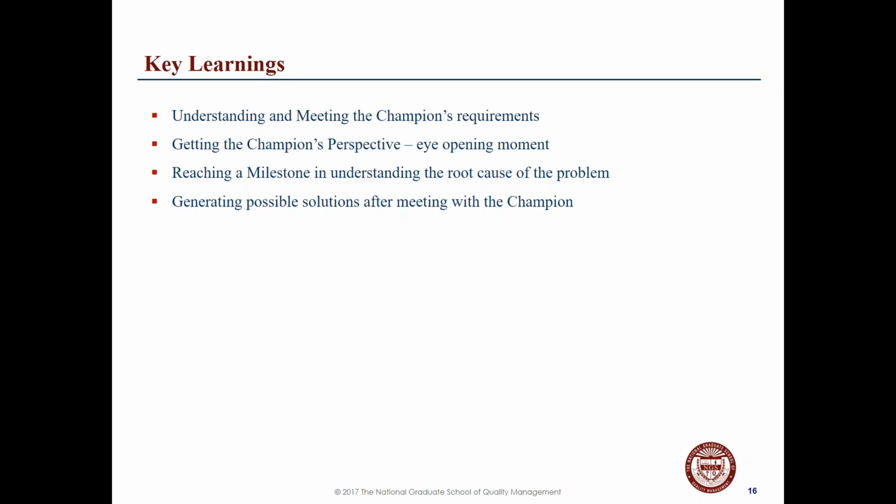Getting the champion's perspective, definitely sitting down with him, or even if it was over the phones, hearing from him how he perceived the situation, how he looks at it, how he knows his unit. So getting his perspective was key. Reaching a milestone and understanding the root cause of the problem, that definitely was one of the key learning points from that last meeting with the champion. Generating possible solutions after meeting the champion.